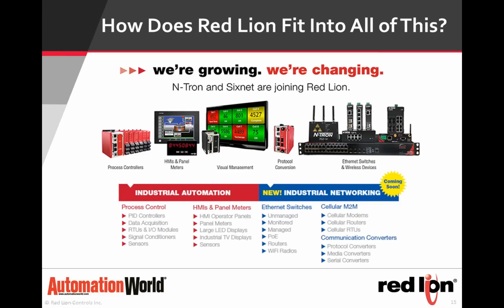But Red Lion is a bit more than that now. I mean, we're about 4 times the size that we were at the beginning of my tenure. So we doubled first by adding HMIs and protocol conversion products, and they've done very, very well for us and got us into completely new spaces. And we've doubled again recently with the N-Tron and 6NET acquisitions. It's been an exciting ride, I have to say that, and I think it's far from over.